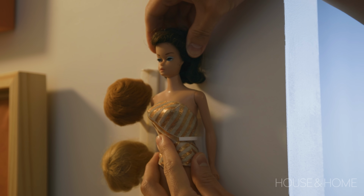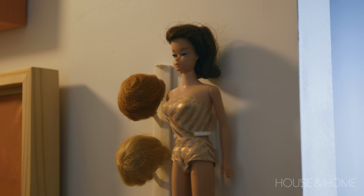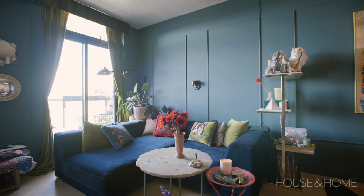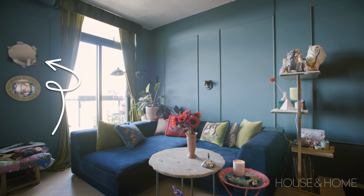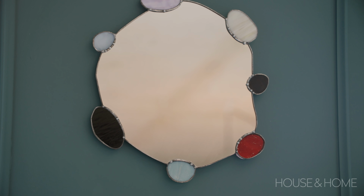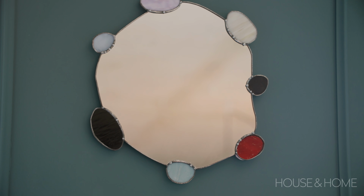And when I walk in the door, I should know what he's feeling, but I haven't figured out what those would mean yet. Something I've got recently that I love is that mirror up top with the stained glass pieces. It's from a Toronto artist. Her Instagram is Dear Heart. She hand makes these gorgeous mirrors in abstract shapes, and all the colors kind of picked up from all the accessories we have, and I was obsessed with it.